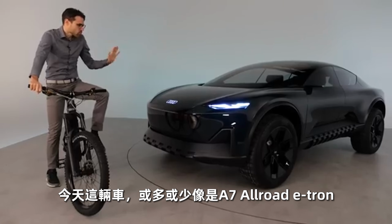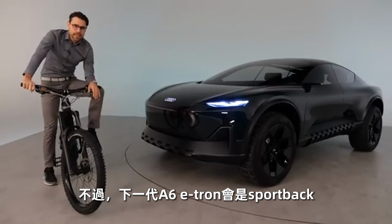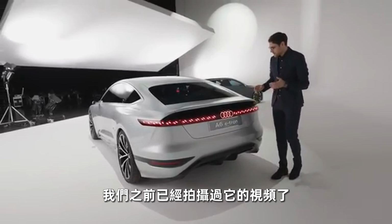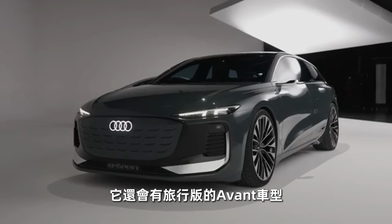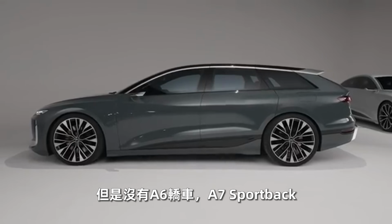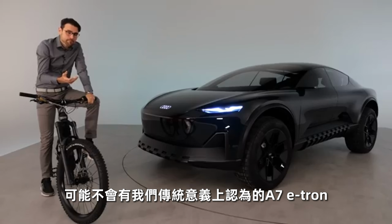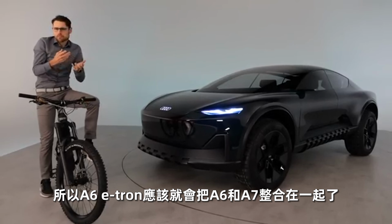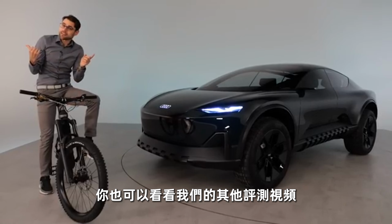So today, this one more or less an A7 Allroad e-tron. But then again, the next A6 e-tron will be a sportback. We also have a separate video of that, what it's going to look like. Pretty cool, actually. And maybe also an Avant and Estate version. But since there is not like A6 sedan, A7 Sportback, there probably will not be an A7 e-tron as we know it. So the A6 e-tron will probably be A6 and A7 basically in one vehicle. Again, take a look at that right now, or maybe another Audi concept.